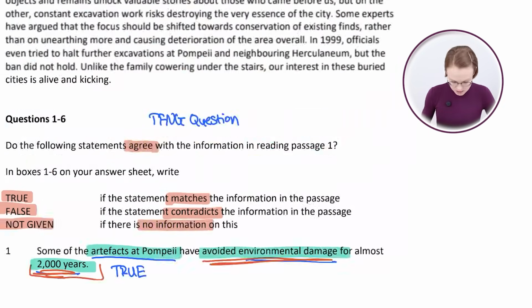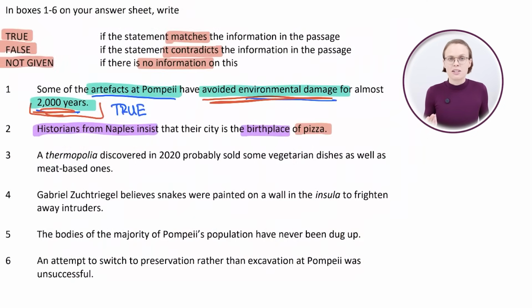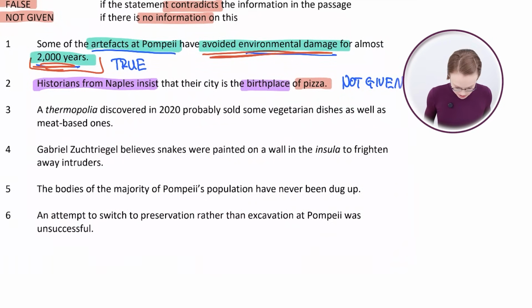Is there anything about that in the passage? The passage says that Naples claims that it's the home of the pizza, but there is nothing about that historians from Naples insist that their city is the birthplace of pizza. This is not given in the passage. And what do you do when you can't find the information in the passage? It's not given. The correct answer is not given. So we are going to write down not given here. Let's have a look at the next statement, statement number 3.